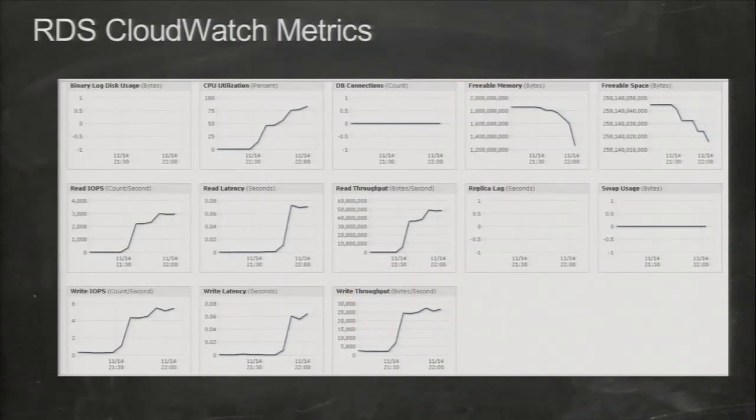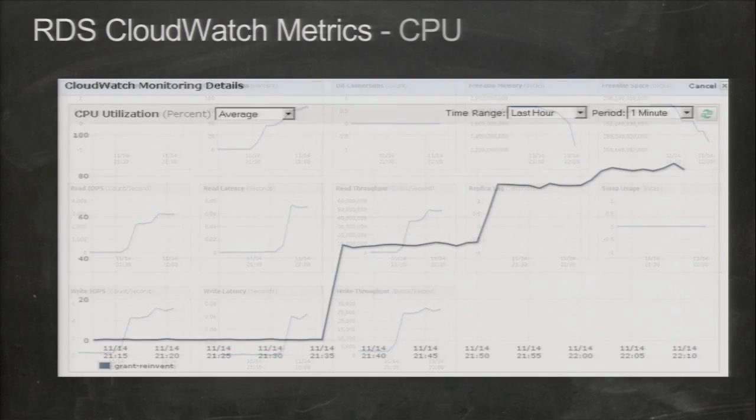Now, how do you decide what your numbers are? Well, this gets to our CloudWatch Metrics. So we produce a whole bunch of metrics. I don't know, you probably can't see them all. There's a whole bunch, and I'll cover a few in detail. But we try to give you the pieces you'd need to make decisions about how to scale, how big of a machine you're going to need.